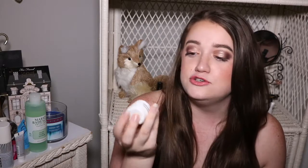But I wanted to make sure that I knew how to use it because some masks are very specific. They're like 15 to 20 minutes. Typically between 10 and 20 minutes is the standard time for masks. So I'm glad I looked this up because this one says to have it on for about 2 to 5 minutes.